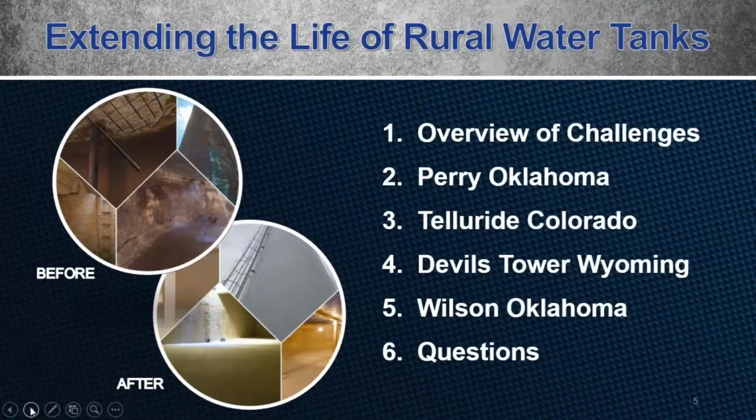The first case study will be about a steel water tank in Perry, Oklahoma, followed by a stone and cement water tank located above Telluride, Colorado. The third is a cement water tank located at Devils Tower National Monument in Wyoming. The last will be 2 tanks in Wilson, Oklahoma that won the Water and Waste Digest Project of the Year Award in 2015. We'll then wrap it up with a question and answer session. Our goal is to answer as many questions as possible as time permits. To make sure all questions are answered, we will also send out a follow-up email after the webinar presentation.